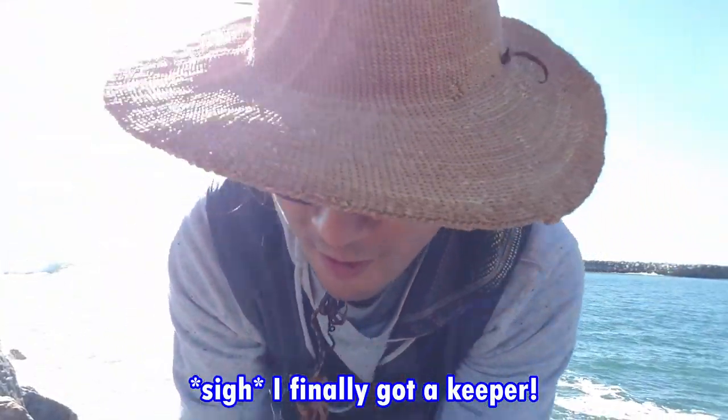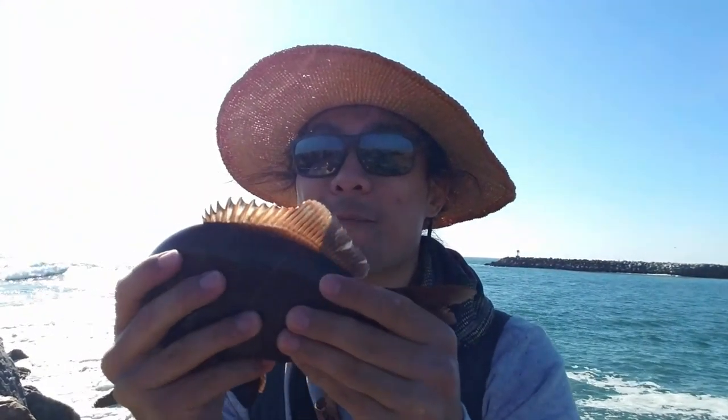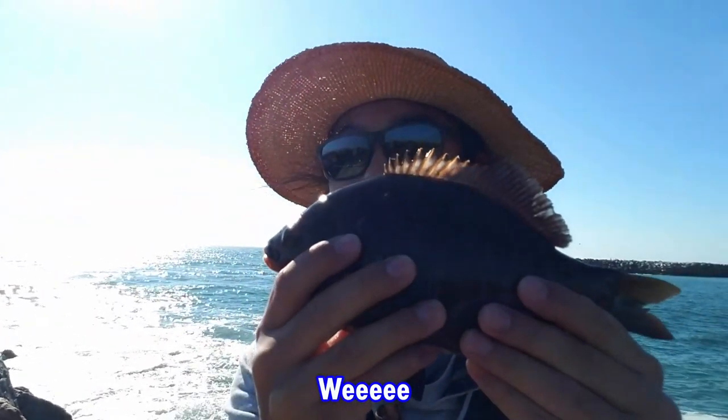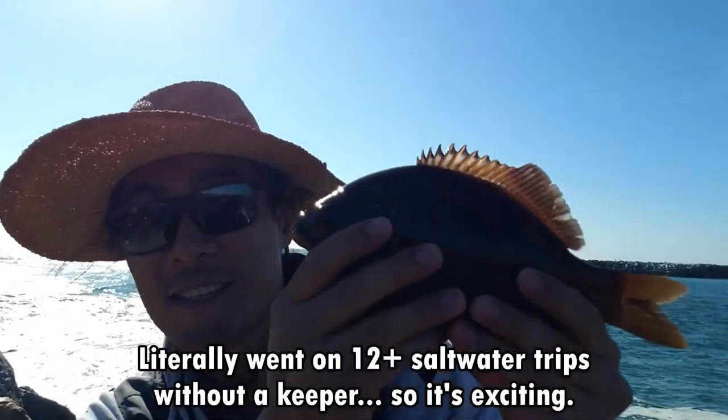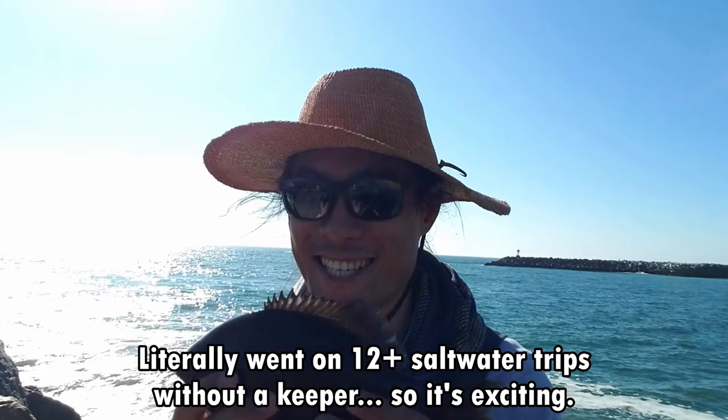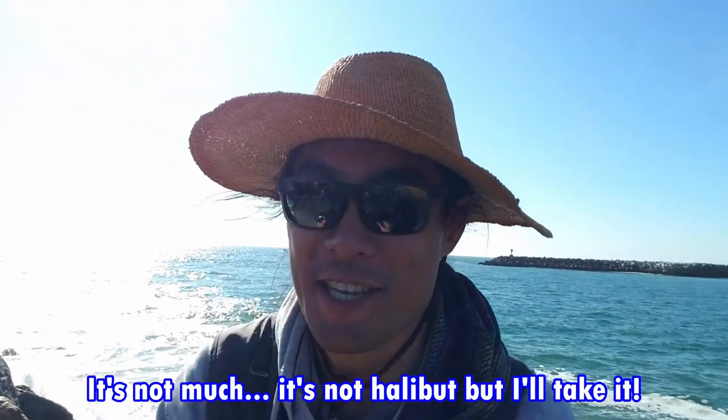They finally got a keeper. Keeper. It's not much, it's not halibut, but I'll take it. I believe this is an opal eye. I'm gonna double check. The size is pretty good.